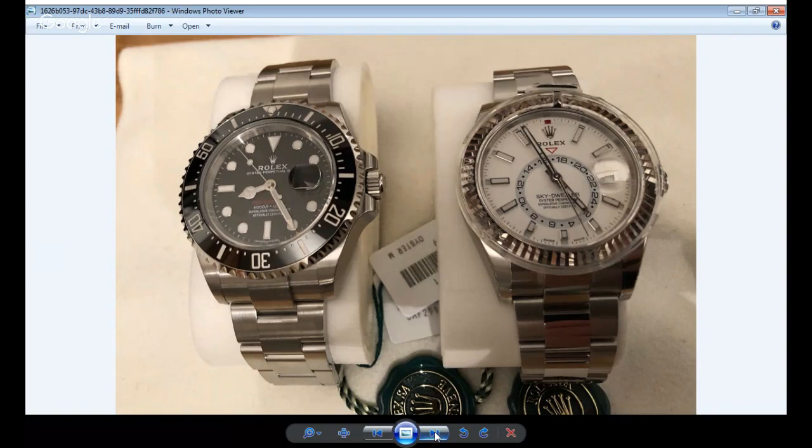Oh, but it's an annual calendar. Yeah, I know, that's pretty amazing. It's Rolex's first annual calendar. What's wrong with that? That's a cool thing to have. It is, but it's just not my kind of thing, really. I'm not a fluted bezel person, as I said.